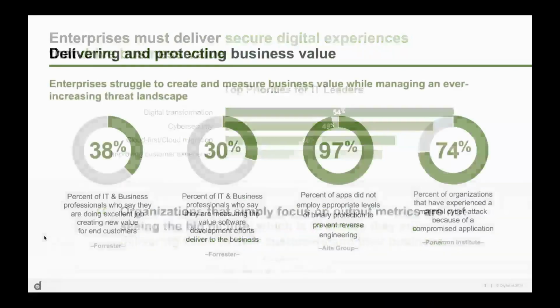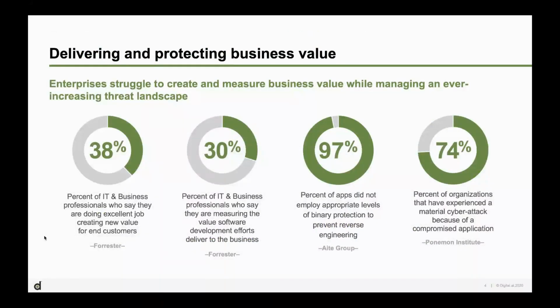So moving on, as we talk about delivering and protecting business value, just a few statistics for you. On the left here from Forrester, the first graphic shows that only 38% of IT and business owners feel they're really doing a great job creating value for their customer.